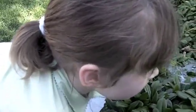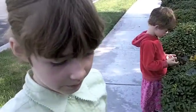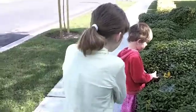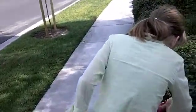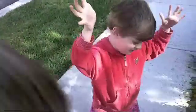We also learned that it's actually sometimes not good to pick up snails, and when we go home we're going to have to really wash our hands because she said sometimes snails can carry worms. And Eleanor is really finding these spider webs with dew on them very interesting. I'm touching them.